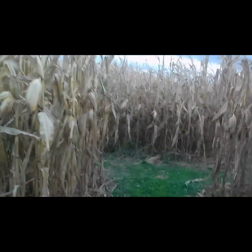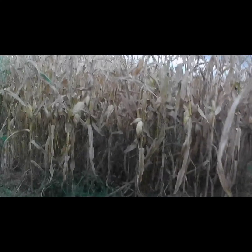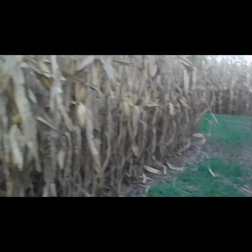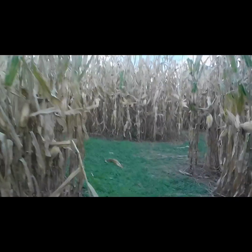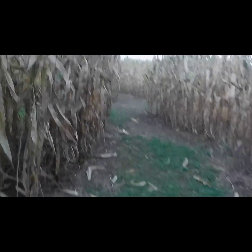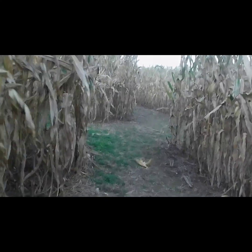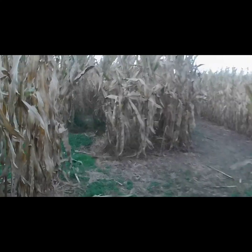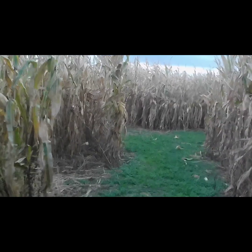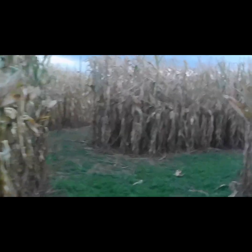I think we already went through here. Let me see. Yeah, we did. I don't know if I'm doing this in reverse or not. Like I said, this is my first time doing a corn maze. I know where that goes now. Okay, that brought me back out this way, so obviously I'm going the wrong way, because I'm supposed to be in there somewhere. So I got to figure out how to get over to that side now. Yeah, see there, I'm supposed to be over there on that side somewhere.